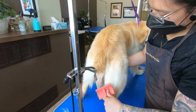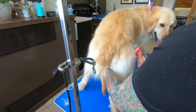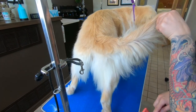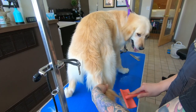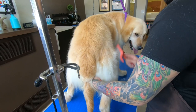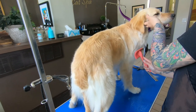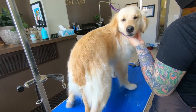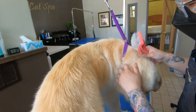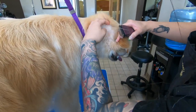Tangles in here. They just chopped your tail off. She might have had some knots in there, but I don't know. Mama. It's always a 10 when going behind the ears.